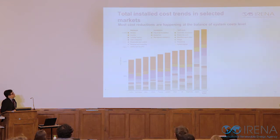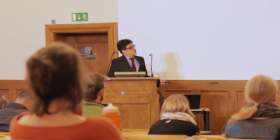which include all the rest of customer acquisition, financing costs, for example, and also the margin, permitting. Permitting is a very important cost concept in the world of PV. And then, so here you can see the difference among costs and the structure of the cost.